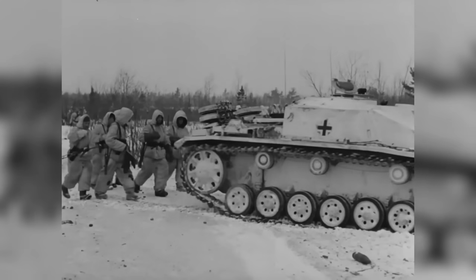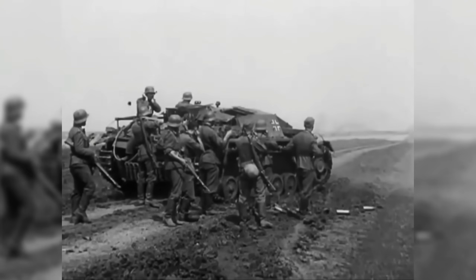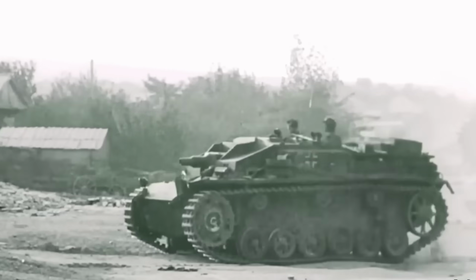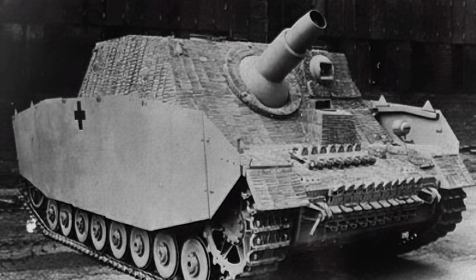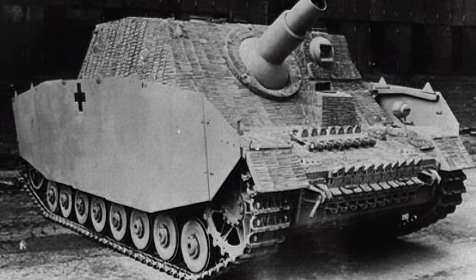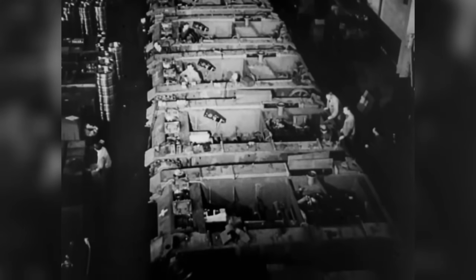The concept of an infantry support vehicle wasn't new to the German army, and it actually began before the war, with vehicles equipped with low-velocity short-barreled guns designed purely for high explosive firepower. These were the Stug 3 and Panzer IV, before they were equipped with anti-tank guns, or the Brummbär, based on the Panzer IV chassis but armed with a 150mm gun. However, the next vehicle of that concept would be on steroids.